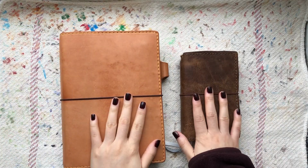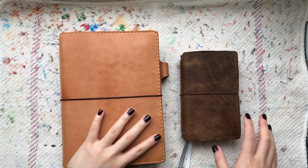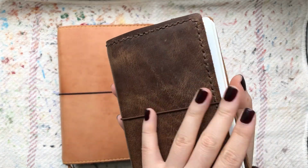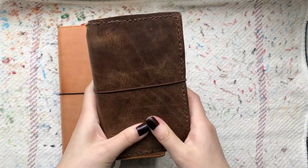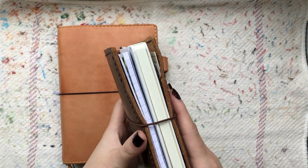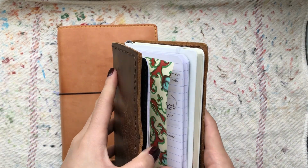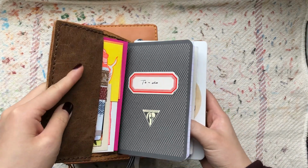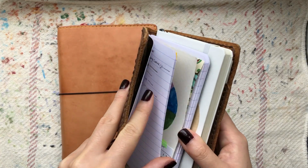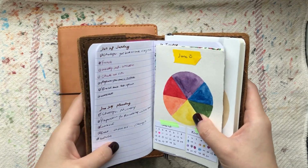So these two, I use them the most. I use them every day. I really love them. This one I made myself. I really like this leather. I love it so much. It smells amazing. And the size is a Chic Sparrow pocket size. I just use this as a daily to-do list. And this is the one I will take with me everywhere. They're really just to-do lists, nothing interesting.